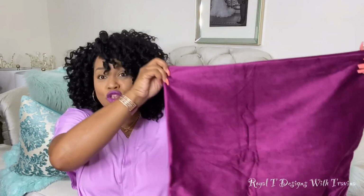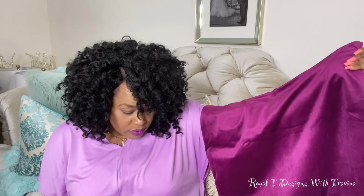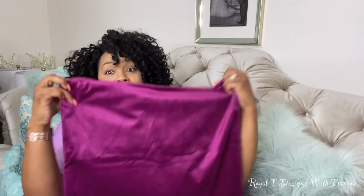But they are, again, keeping with the pillow covers, how gorgeous is this? This is a 20 by 20 as well. It is another set of velvet pillow covers. The color here is called plum, you guys, but they say velvet purple. I have a set of six of these. I didn't realize I ordered that many, but I'm happy. They are so, so pretty and they feel amazing.